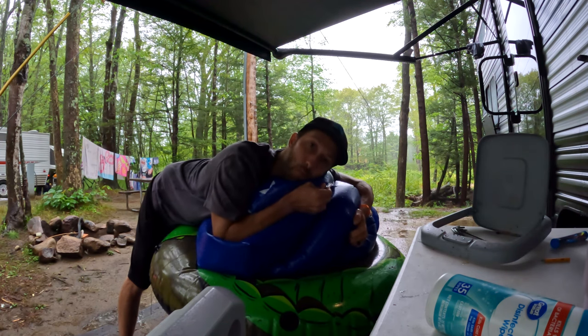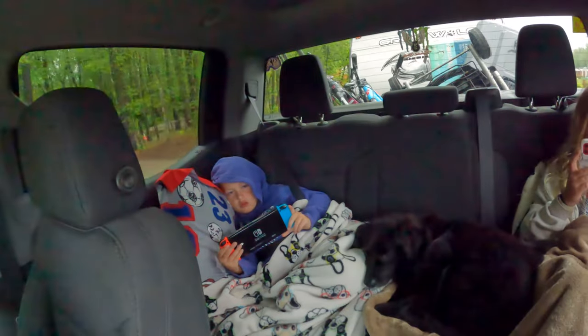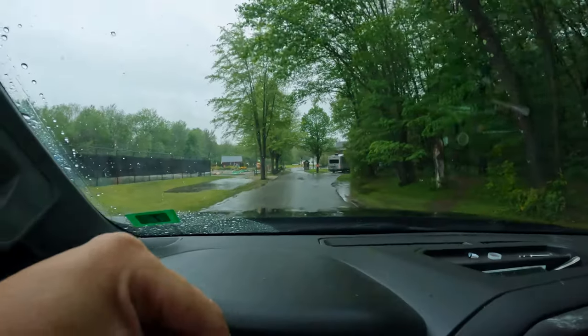Go ahead. Pull the plug. Bye, Yogi Bear. Did you like this campground? Yeah? Yeah, been fun. Got to just empty the poop tank on the way by, and we're out, driving out in the rain. It's been fun.